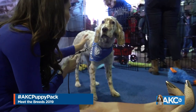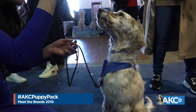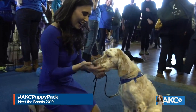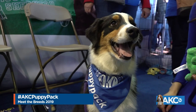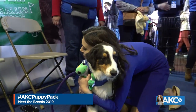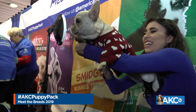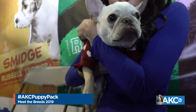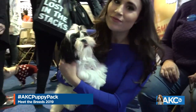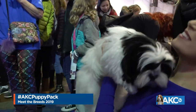So this is Hazel, the English Setter, and even after a full day of meeting people at Meet the Breeds, she still has so much energy, enough to jump up for those treats there. Then we have Ryder, the Australian Shepherd, who's always good for a very, very cute hug. So sweet. And then we have Marzipan, the French Bulldog. Now this little girl, she was determined to get down and just run around. Then we have Striker, the Shih Tzu, who immediately snuggled into my arms and, of course, won over my heart very quickly.